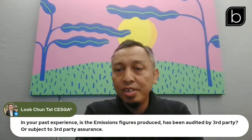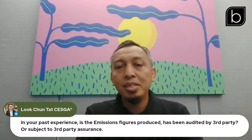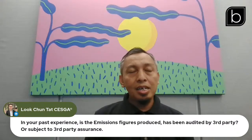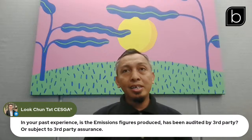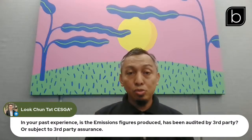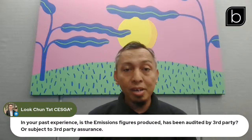Okay. So we take the first question from Mr. Luke Chuntat. In your past experience, have the emission figures produced been audited by a third party or subject to third party assurance? Good question. Nowadays for PLC, public listed companies, Bursa has required third party assurance to ensure that the GHG numbers being reported are actually true. So yes, emission figures are now audited and assured by a third party.